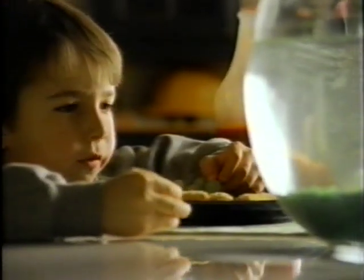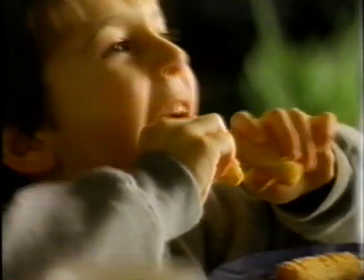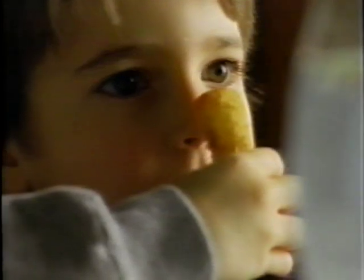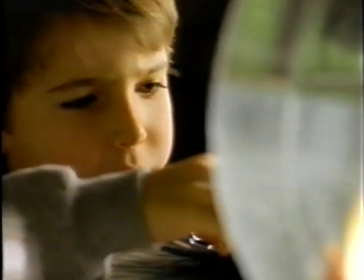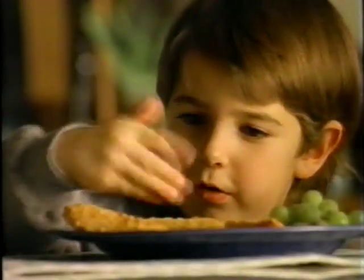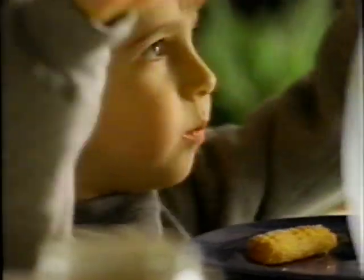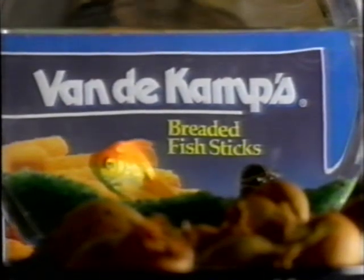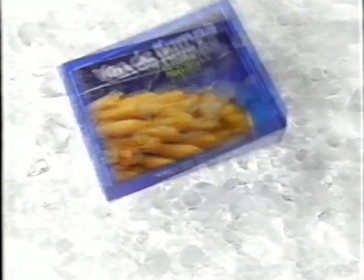Let me tell you about fish sticks. They're crunchy, and it tastes really good. You can pick them up. You don't have to chop it up like this, all to pieces. Then you dip it. I usually eat 4 or 5. Van de Kamp's, the fish kids like to eat. You should get your mom to get some.